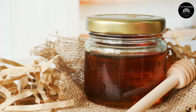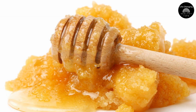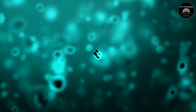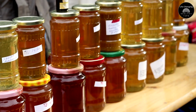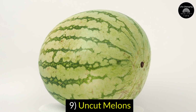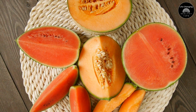taste. The best way to store honey is in a cool, dry place, away from direct sunlight. This environment helps slow down crystallization and preserves the honey's smooth consistency and original flavor. Honey's low pH level also acts as a natural preservative, inhibiting bacterial growth and spoilage. Therefore, there's no need to refrigerate honey. Simply store it in a tightly sealed container at room temperature, and it will maintain its quality for an extended period. 9. Uncut melons. Melons, such as watermelon and cantaloupe, are rich in natural sugars, vitamins, and antioxidants.